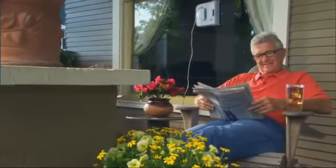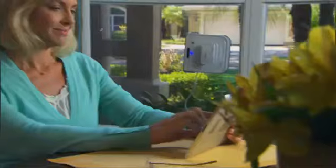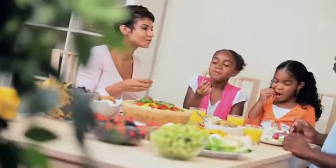I just press start, and it does all the work. This is the way to clean your windows. Now it's your turn to let Winbot do the work for you so you can spend more time having fun, doing the things you love, and enjoying your family more instead of cleaning windows.